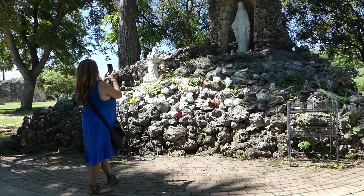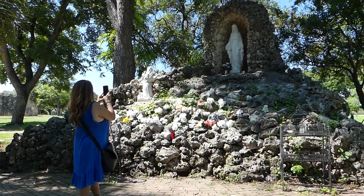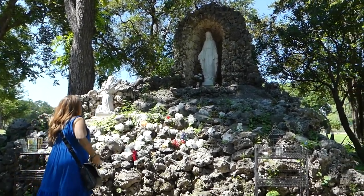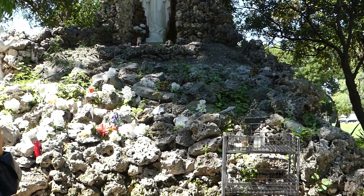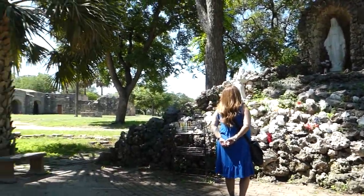It's just a pile of stones up to a crash, but underneath that pecan tree and surrounded by these palms, this is just really pretty.